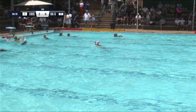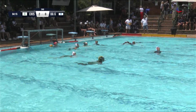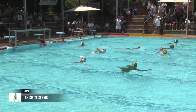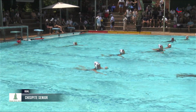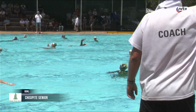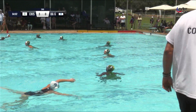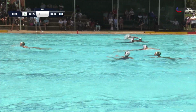She's right there, shot taken, rebound, goal, by the number 4 of Chizzy, extending their lead to 3 goals. The score being 3-0. Hellenic having a lot of work to do here to try and get back into this game.